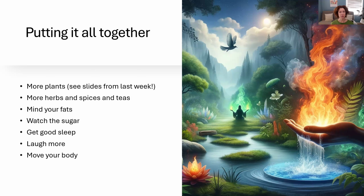So: plants, herbs and spices, being careful about the types of fats you're using and how you cook with them, and being mindful about sugar. That can take some time to bring down if you're used to eating lots of sugar. If you are a member of Dr. Mishley's PD school, Parkinson school, I did a class on sugar. There's a whole class that I did if you wanted to tune into that.